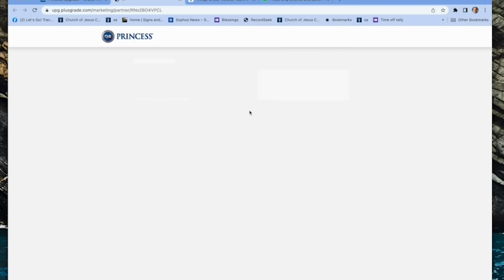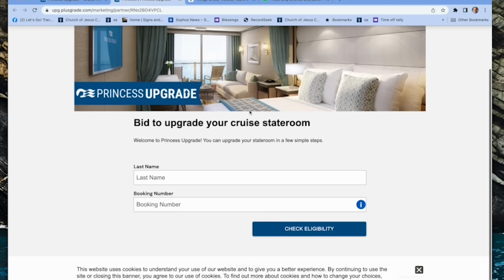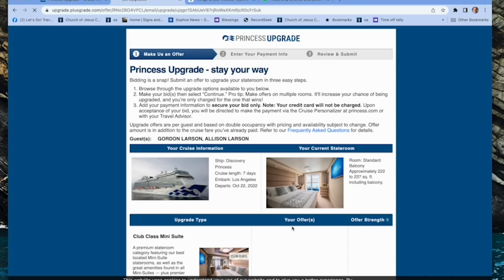Now, they say not everybody can do this, so we'll just look here and see if it offers. So here's where you do it. Here, we'll see if it says I'm eligible. Before, we weren't eligible. So let's put in that booking number again and check our eligibility super fast. It might not tell us we're eligible, but I just want you to see how to do these things.